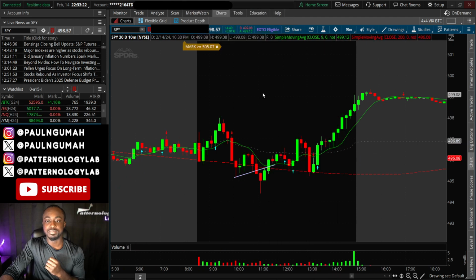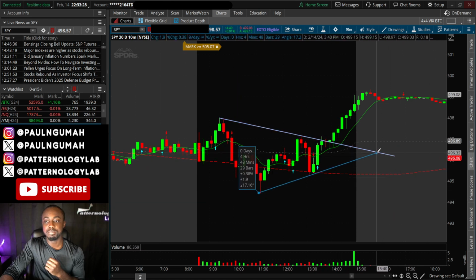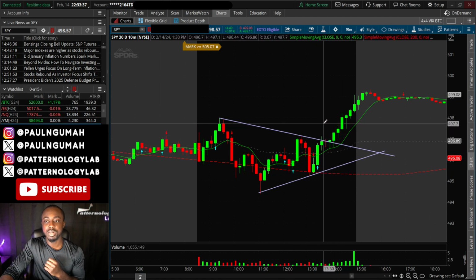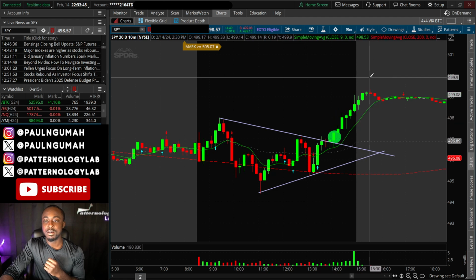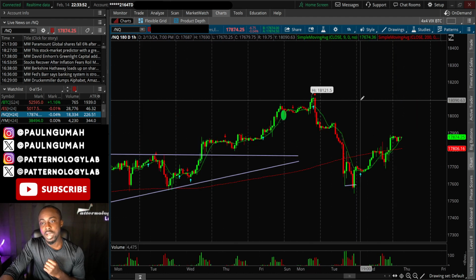Let me clean up the chart. It resulted from this right here. There was a bullish structure on the charts, and a lot of tech stocks had intraday patterns as well. Some broke out at the same time, some broke out just a little bit later, at maybe 2:30 p.m. right here. And as regards to what's going to happen tomorrow, let's go on to the 1 hour.